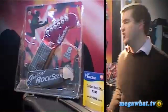We've seen quite a few guitars on Megawhat TV recently. We saw the Gibson robot guitar. We've also played with Activision's Guitar Hero. But the latest guitar to join the pack is Tomy's Guitar Rockstar.